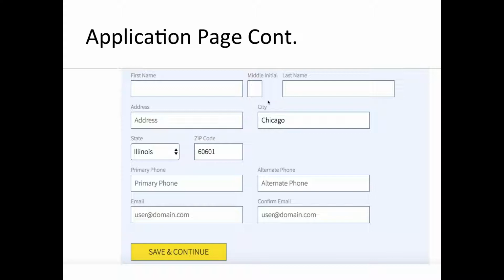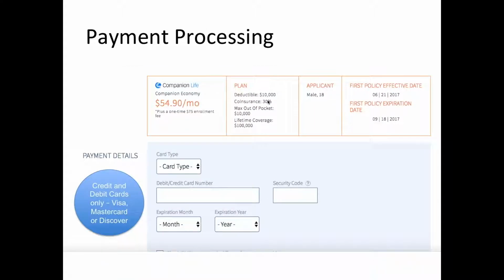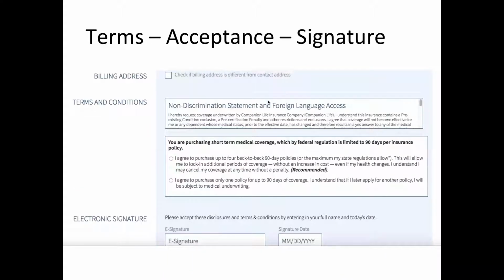The application process is very easy. Ask your primary contact information and the dependent information. Then you have to pay the coverage. We only accept credit cards or debit cards, Visa, MasterCard, or Discover, and that is the only form of payment for all 4 coverage periods.